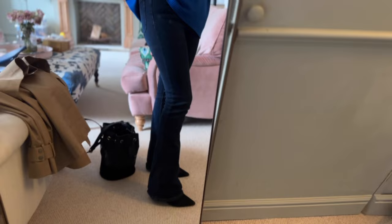I've got little black boots on. These are old Hobbs ones that I love. I've just had them re-heeled. I've got on a Phase 8 bag, which I really like. This is kind of like a bucket bag. My mum used to have a bucket bag like this when we were growing up. And I just remember filling it up with stuff, which is basically what I've done.